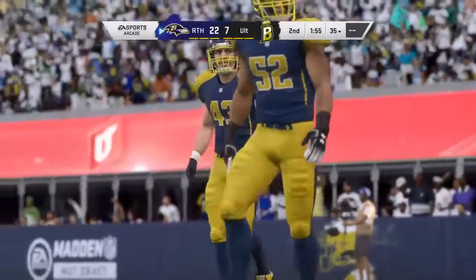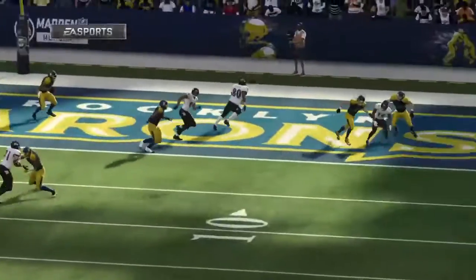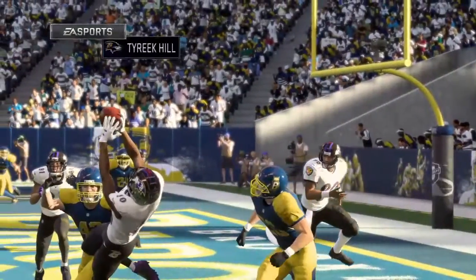So they elect to pass there on the 2-point try. Sometimes can prove risky. There it worked out. Yeah, and I love how you bring up that it can prove risky because if you get it intercepted and they return it, that's 2 points for the defense, but not on that play.